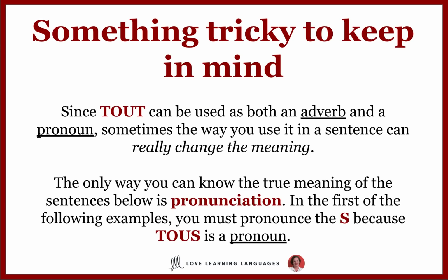Voila. Since tout can be used as both an adverb and a pronoun, sometimes it can really change the meaning. It depends on context. Sometimes the way you use it in a sentence can really change the meaning. So the only way you can know the true meaning of the sentences that I'm going to show you in just a minute is by the pronunciation. Okay, so in the first of the examples, you have to pronounce the S because tous is a pronoun.